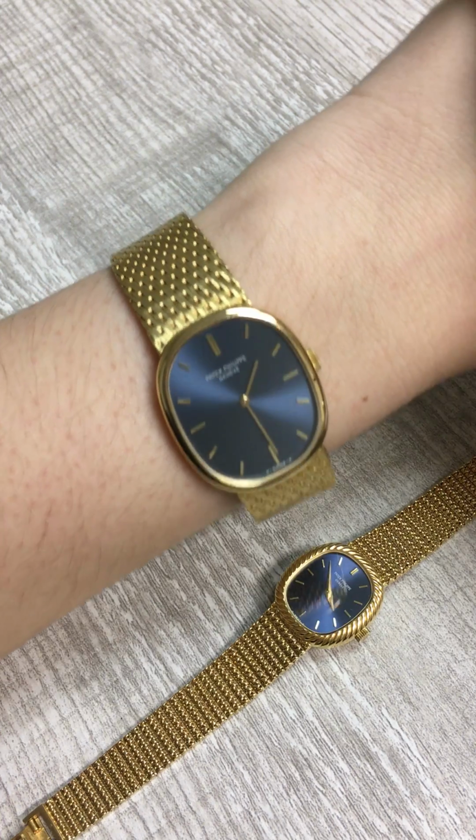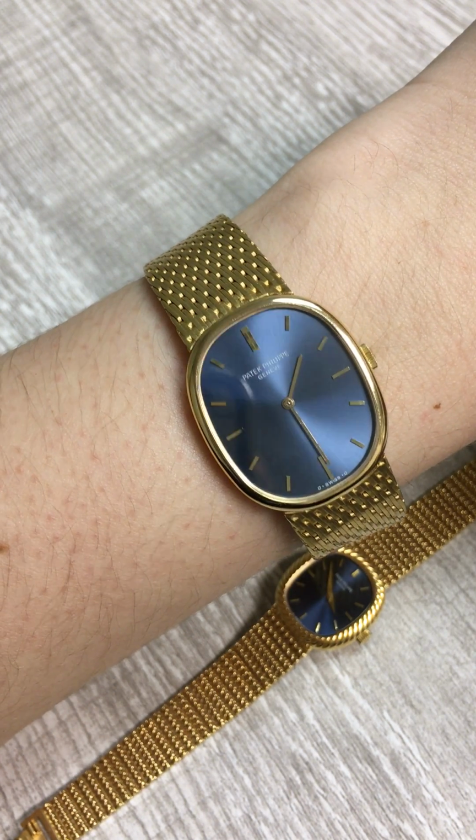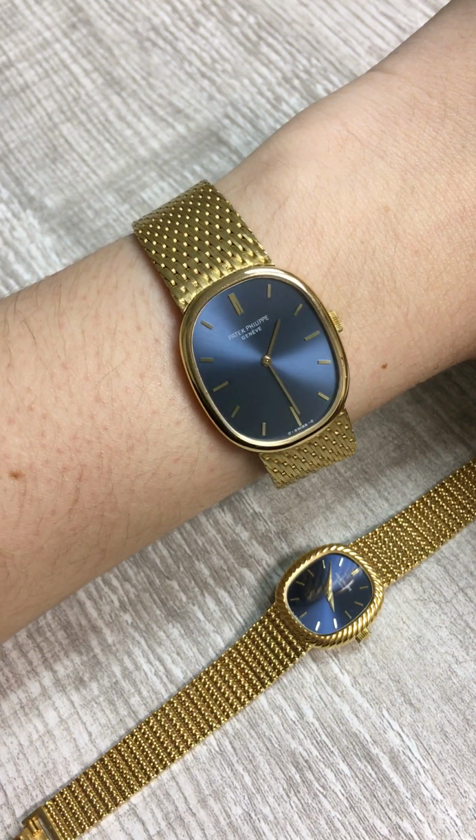Originally released in the 1970s, the Golden Ellipse watch was based off of Greek mathematical principles, where we get the golden ratio from. We also get the Golden Ellipse from. Nowadays, it's a lot of the times just known as the Ellipse.